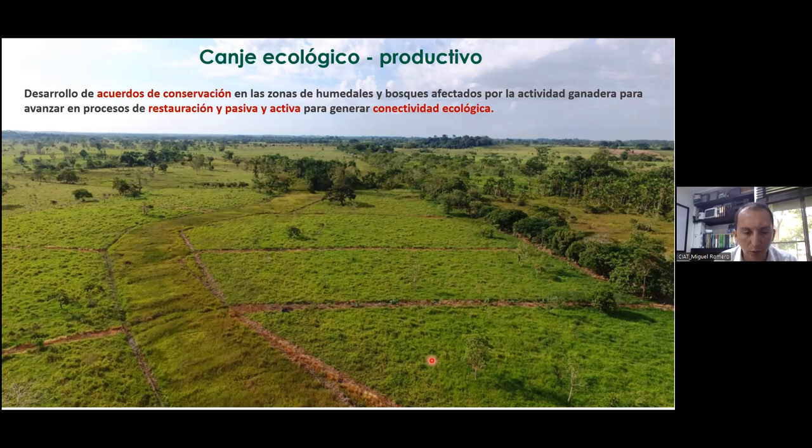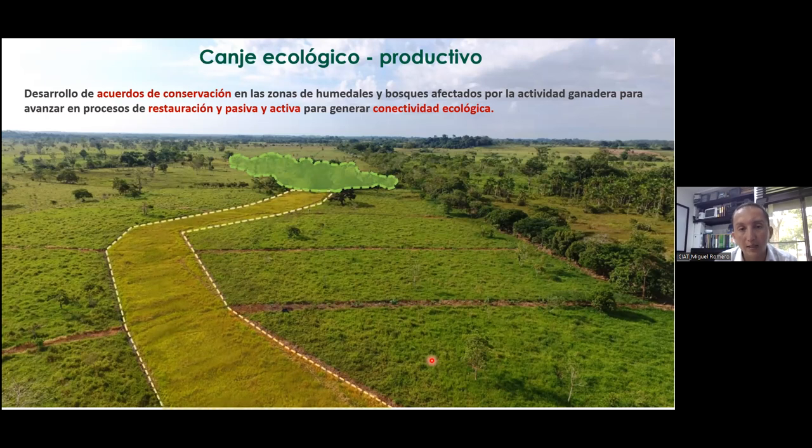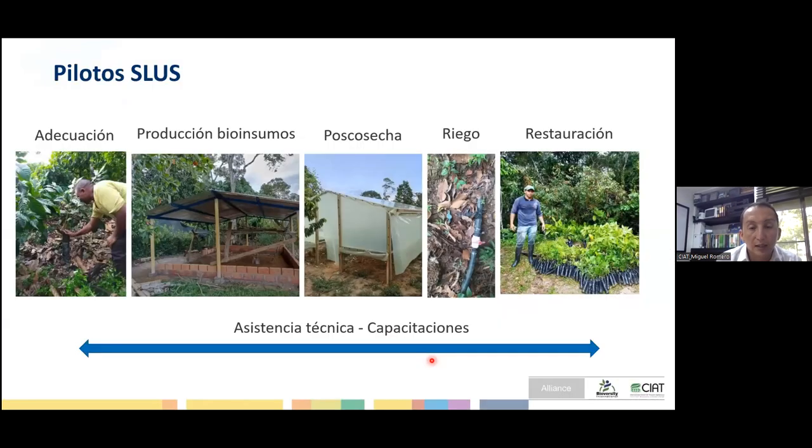But what we want is to make some sort of ecologic transaction. They commit to conserve specific areas in their property or to restore some other areas. We have symbolic agreements concerning conservation. If we think into the future, if we have carbon stock in those properties, that should be recognized. This is the kind of system that we identify with mitigation potential.